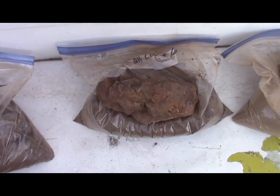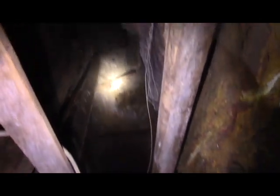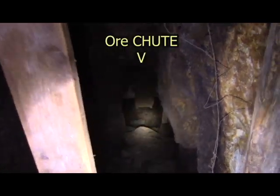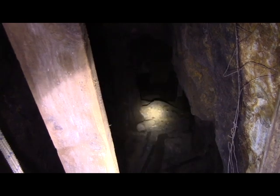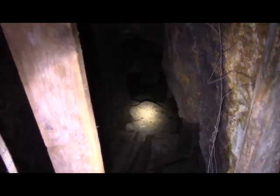Anyhow, let's get back to the mine. Well, here we are at the middle decline again, at the 40 level. Only I got much better lighting. There's an ore chute. More pack rat midden, it looks like.